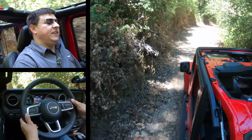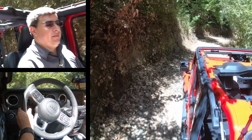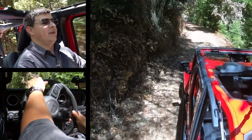There are a lot of off-road vehicles available in America. You can get something like an off-road pickup truck, or there are a lot of German off-road vehicles that are available as well. Something like a G-Wagon is going to be just about as capable as this Wrangler, although it's going to be an awful lot more expensive.